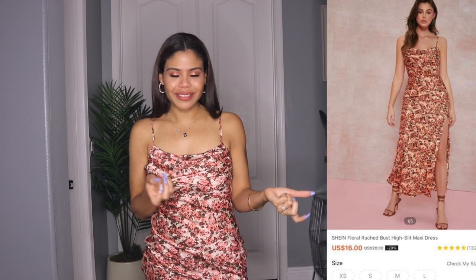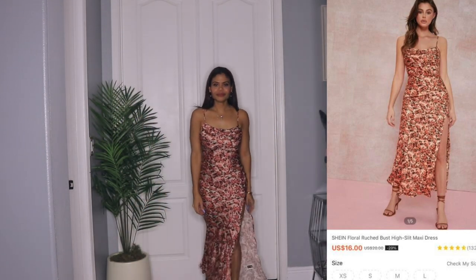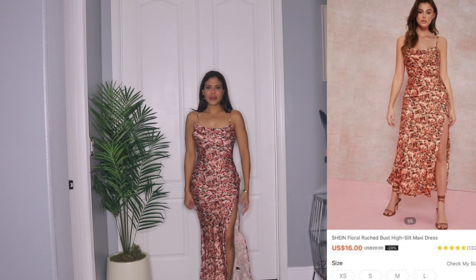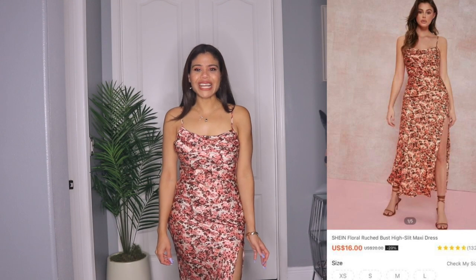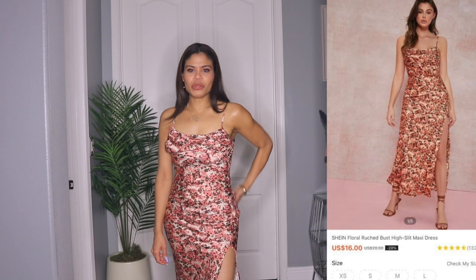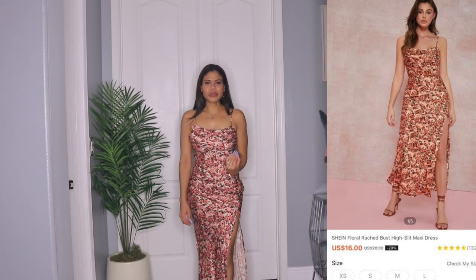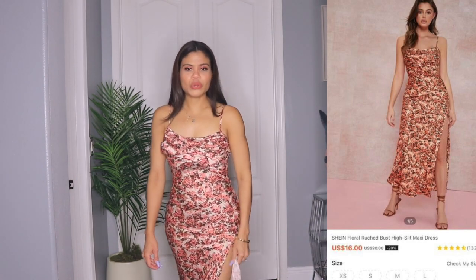It is okay. Let me show you the dress. Let me back up. It looks like this. Like I said, I got it in size small and it's fitting me perfectly fine. But, oh girl, the quality is not good. Let's just say that. I don't remember how much I paid. I don't think I got this dress on sale. But I love the style. I love the print. But I don't love this fabric because it feels cheap.